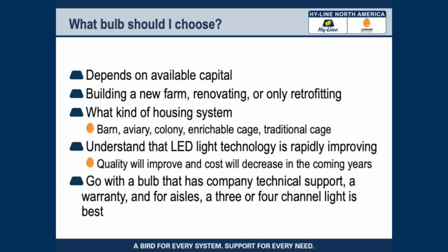So what bulb should I choose? We've got a wide range. Some of these bulbs can be as inexpensive as $8 or $10. Some of them go up over $100 a bulb. That's a really big range to fit into. Part of it is, are you renovating? Are you building new? If you're renovating, is it a complete gut, or are you just trying to work with the existing infrastructure? What kind of housing system?